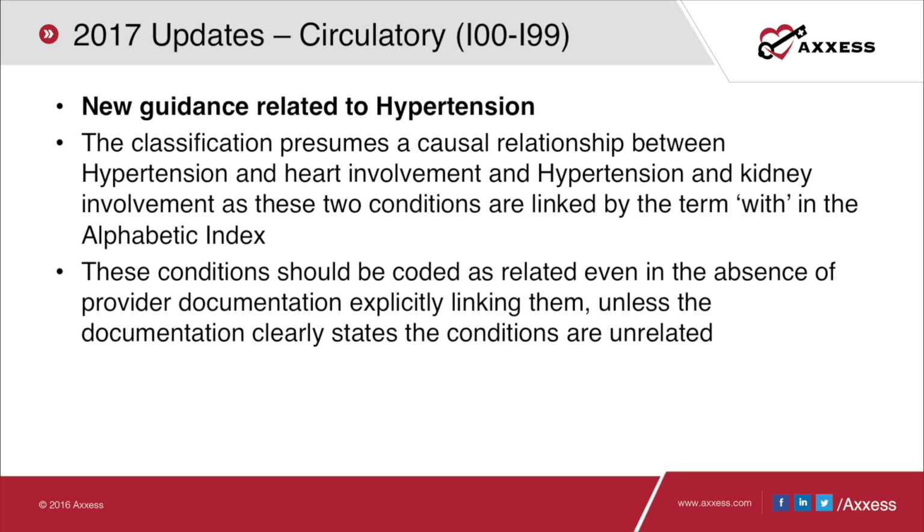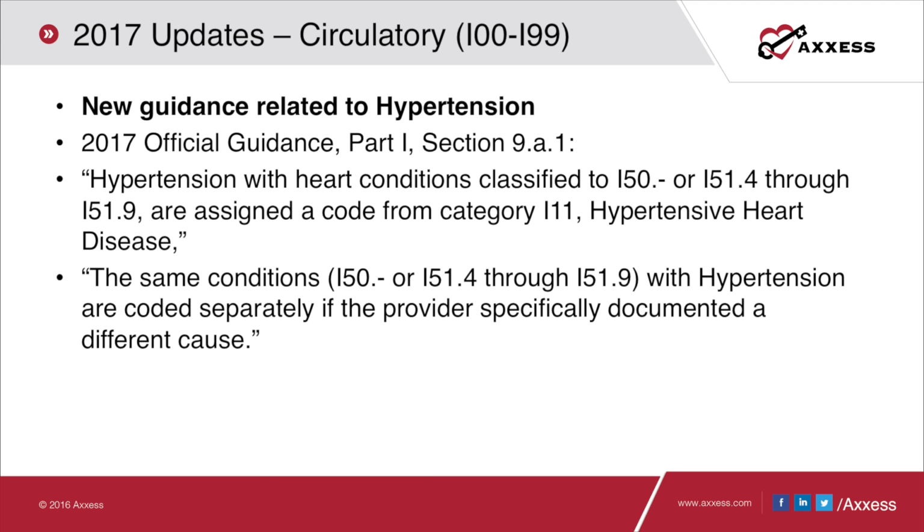Now, what does that mean? Not every heart problem can be linked and coded to something other than I-10 or I-11 or I-12. What this is saying is that there are certain things when you look under hypertension with that you can code. And let's get into the specifics here. The 2017 official guidance, Part 1, Section 9.A.1 says, hypertension with heart conditions classified to I-50 or I-51.4 through I-51.9 are assigned a code from category I-11, hypertensive heart disease, because they're linked with. So if you have hypertension with heart failure, that automatically becomes a hypertensive heart disease, and then you would code the heart failure as well.